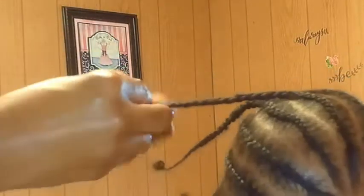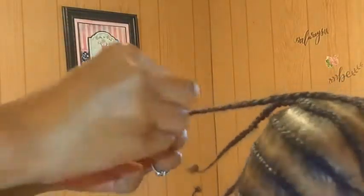Okay, so I am done braiding. Like I stated earlier, I was taking the braids to the side. I do got that one braid going towards the front. So now we are going to start adding the beads. And once we do that, this will be the end of the video.